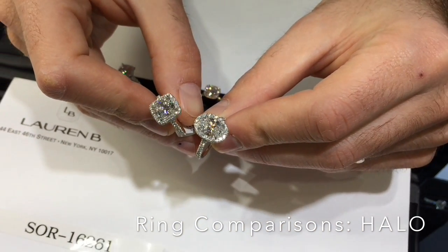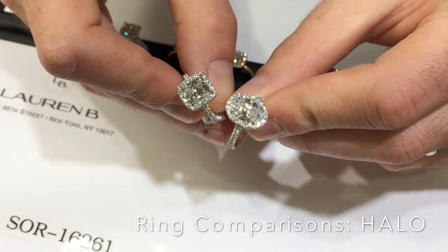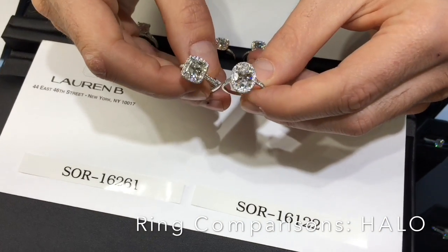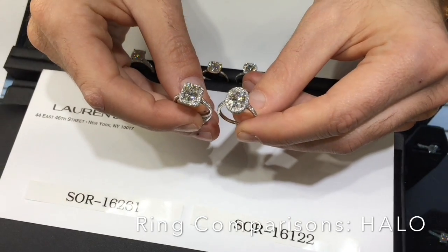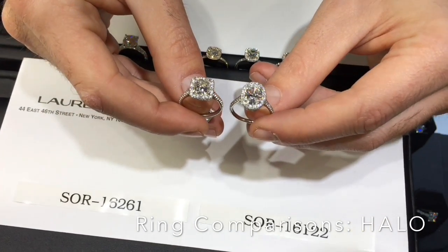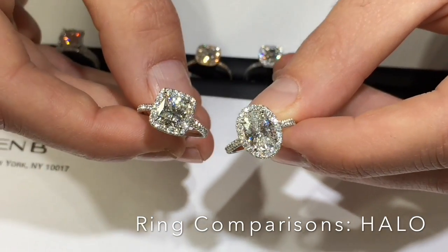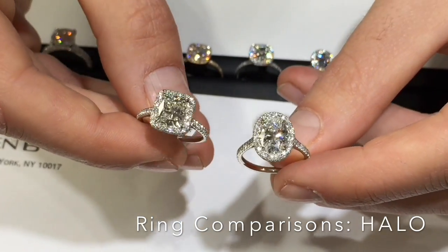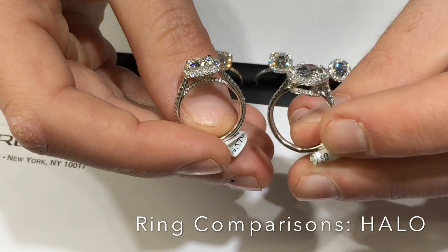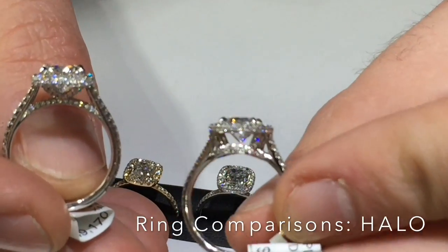These are both 2 carat center stones. Model numbers are underneath there, you can see them. Very similar designs, and you'll notice again, oval does look larger, but the cushion does fill out more width-wise on the finger. Both have delicate bands, cathedral style, handmade platinum settings. The only thing that separates them is the side profile view. You'll see the oval one on my left hand has a more decorated gallery.